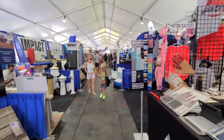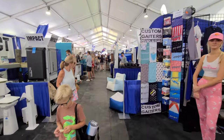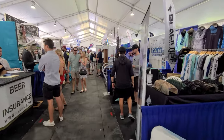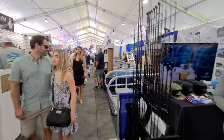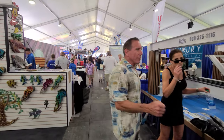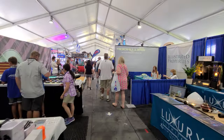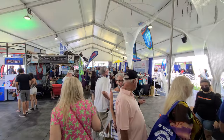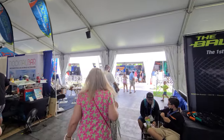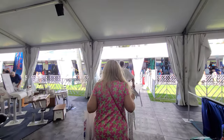Kind of take a moment, look at the accessories. Stay out of that oppressive sun for right now. It's already pretty hot. It's a little after 11 o'clock. Final day closes earlier than every other day. The show closed at 7 p.m., today it closes at 5. Oh, there's another tent here, so I didn't walk into this one. We'll take a look over here.